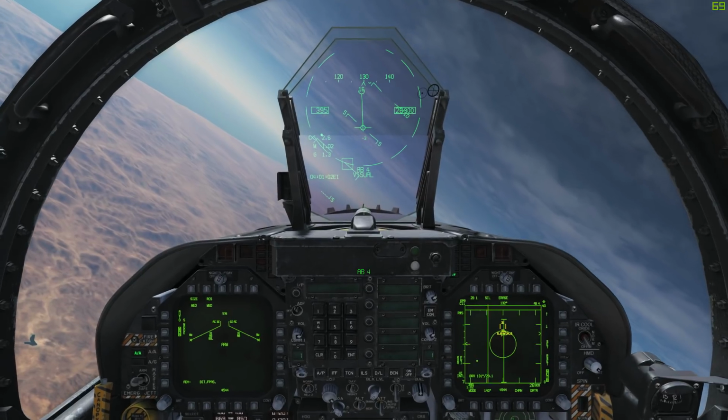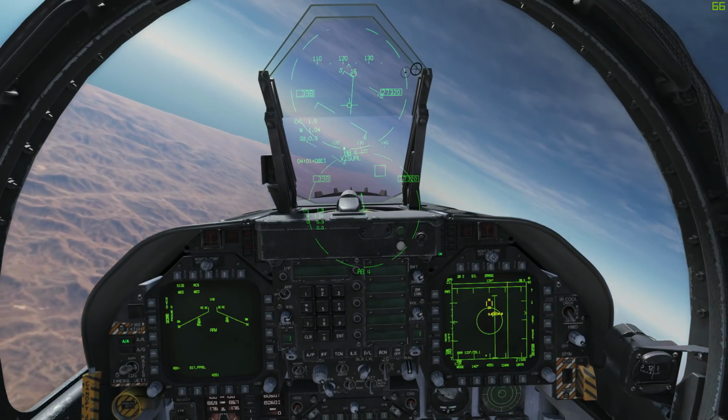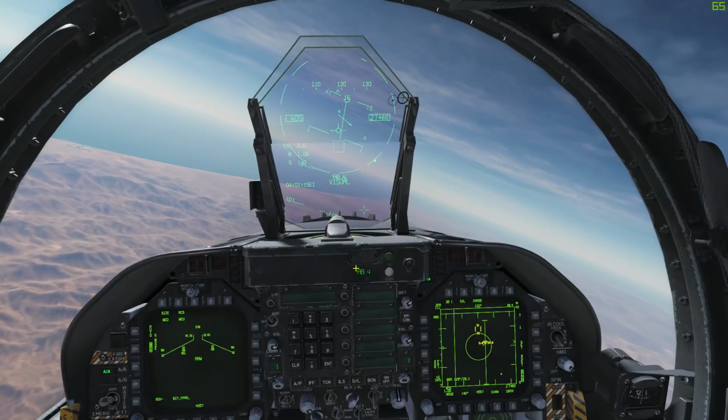So between the two, I don't know if there's enough difference to really decide anything. It's all about the better tactician. Of course, that goes both ways. That's within visual range too. But against the AI in DCS, you've got nothing to worry about in the Hornet.